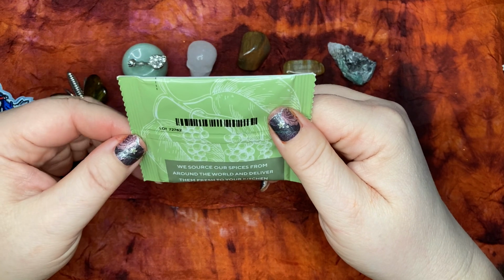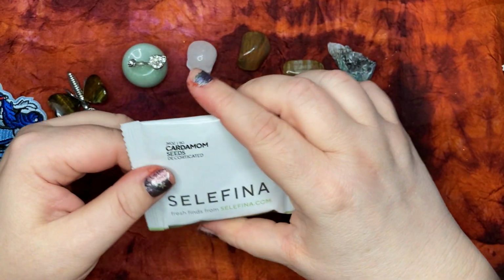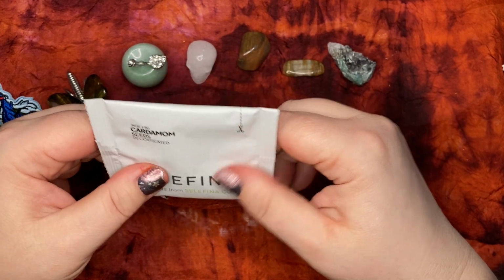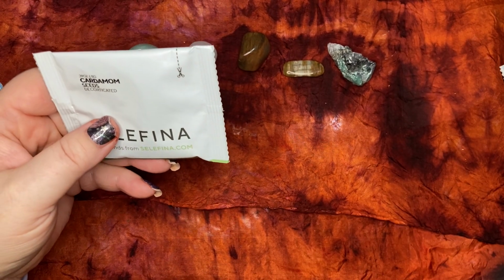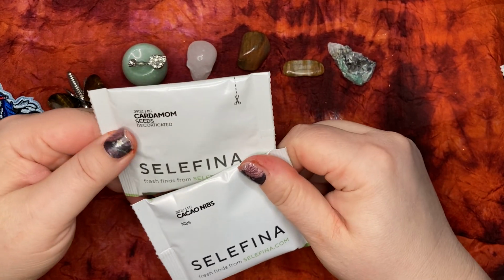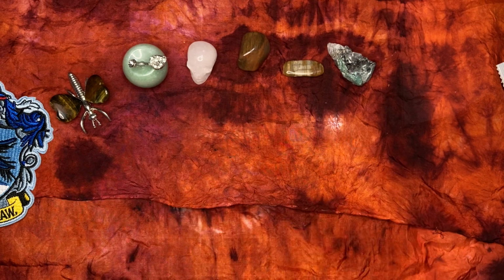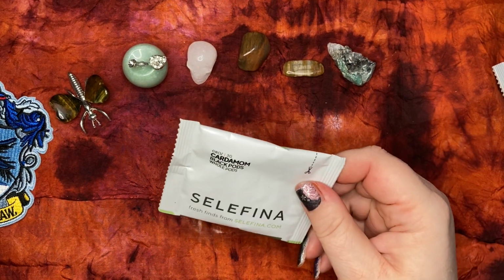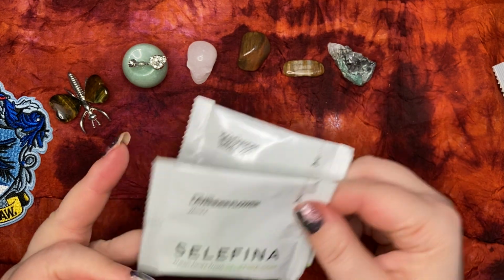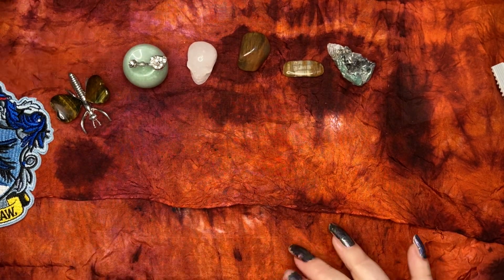We source our spices from around the world and deliver them fresh to your kitchen. So I thought this was just an awesome place to share with you guys in general. And some of these I actually got to use in the kitchen, not for paper dyeing. So we have some cardamom seeds and cacao nibs, lavender flower, my favorite thing ever, whole cardamom black pods. And each one is a different weight based on what it is. And those are the ones I got for use in the kitchen.